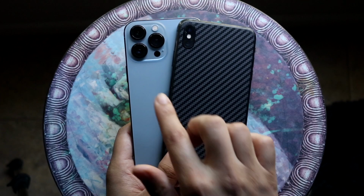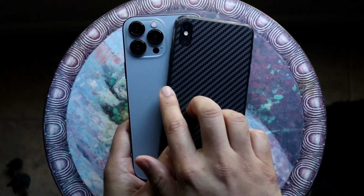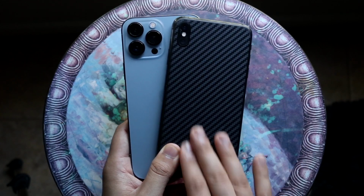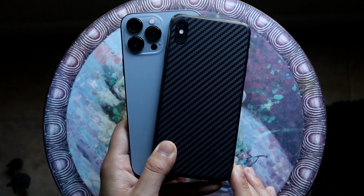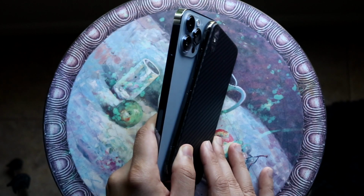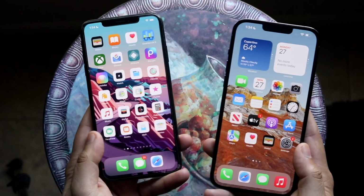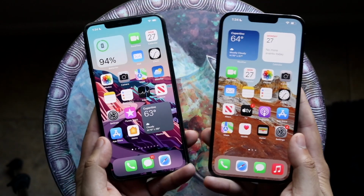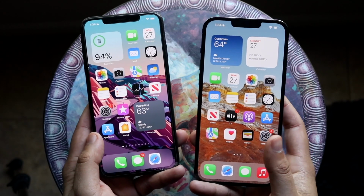Now we also have their camera setups. There's a triple camera setup on the 13 Pro Max, which is crazy, with the LiDAR sensor. The XS Max has a dual camera setup, still good, but definitely the 13 Pro Max with those ginormous sensors is going to give you much better images. Side buttons right there, and that's really pretty much it. IP certification, all that stuff, the whole nine yards, is pretty much the same, but definitely you're getting a much more premium and better feeling phone on the outside on the 13 Pro Max.